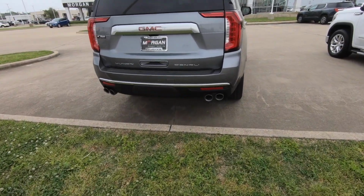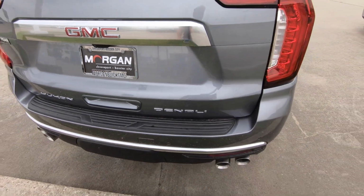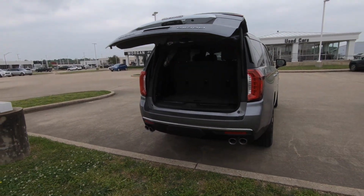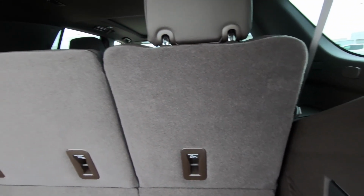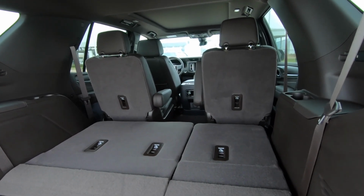And what about cargo capacity? Well, 104.6 cubic feet is what you will find with the Expedition. But when you maximize your cargo capacity with this Yukon Denali, you're going to find that it's 122.9 cubic feet.